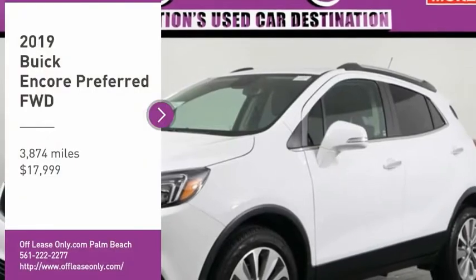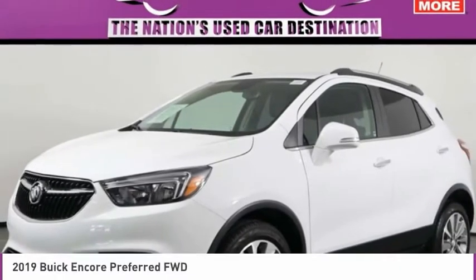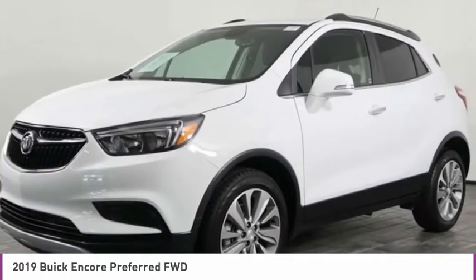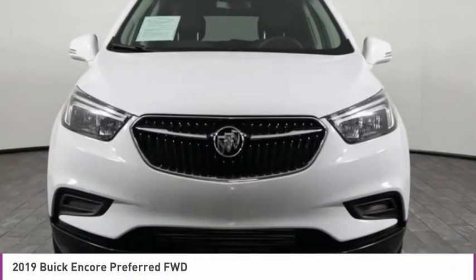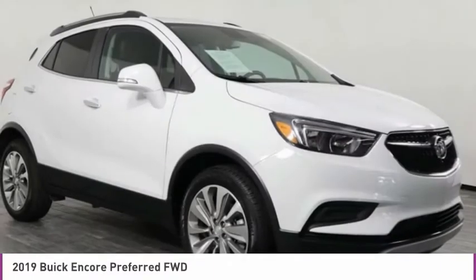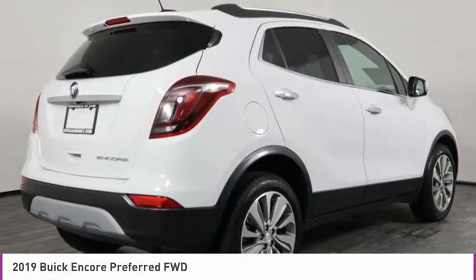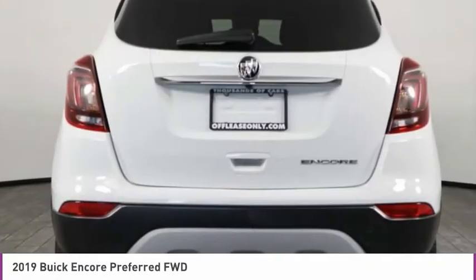Make a great choice today with the 2019 Encore. The Encore captures Buick's traditional strengths while demonstrating luxury and style in a petite size. It's amazingly quiet at freeway speeds, and the suspension engulfs pavement imperfections, providing passengers with a pampered ride.